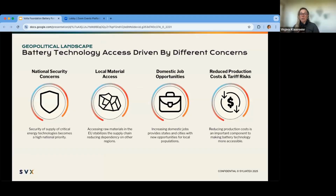National security concerns, these are consistent wherever you are in the region. If it's in the US, you hear the same in Australia, India, Europe, etc. Accessing local material supply is definitely a key concern wherever you are as well. It's a key theme: being able to have access to supply chains and also manufacturing for domestic job opportunities. So this is a consistent message too.